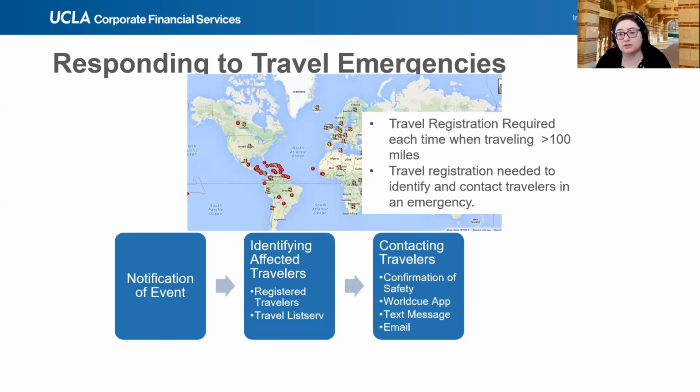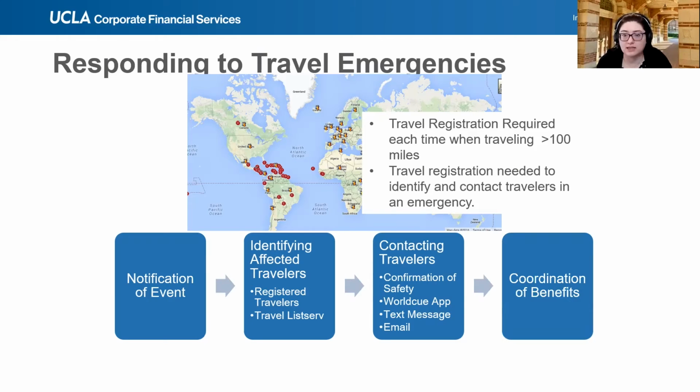So those are the reasons why we ask that you register your travel and provide emergency contact information so that we can find you and contact you in an emergency. And then we'll coordinate the benefits. So that could be evacuating you from a location. We've had travelers that didn't provide this information and we were only given a small window, 72 hours to get them out of that country, but it took us 36 hours to find them. So it leaves us a much smaller window to get you to a position of safety. So that's really why it is important to tell us where you're going and how to contact you.